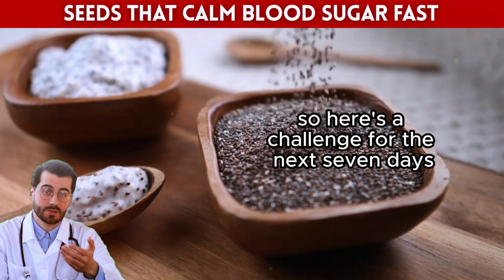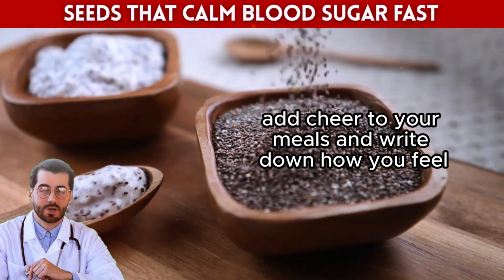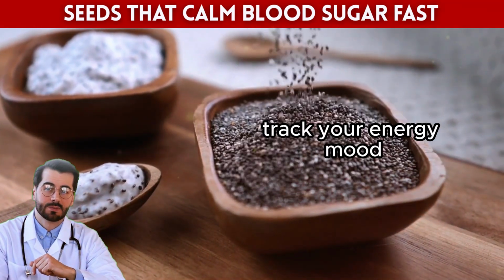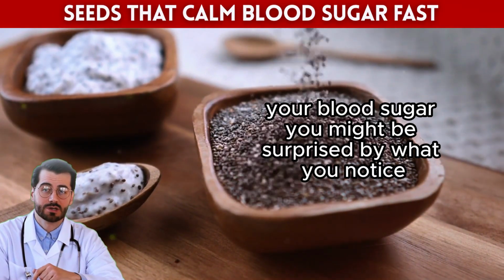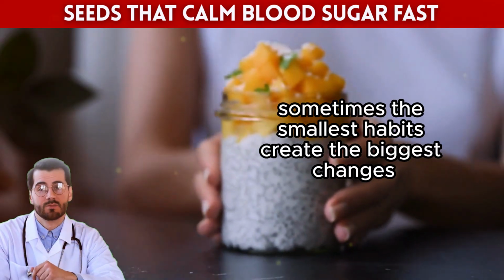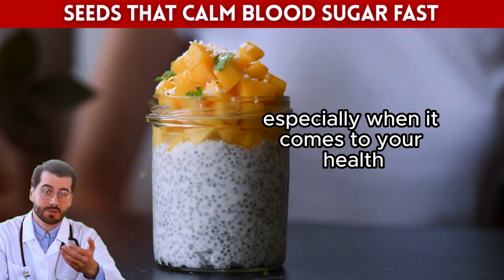So here's a challenge. For the next 7 days, add chia to your meals and write down how you feel. Track your energy, mood, digestion, and of course your blood sugar. You might be surprised by what you notice. Sometimes the smallest habits create the biggest changes, especially when it comes to your health.